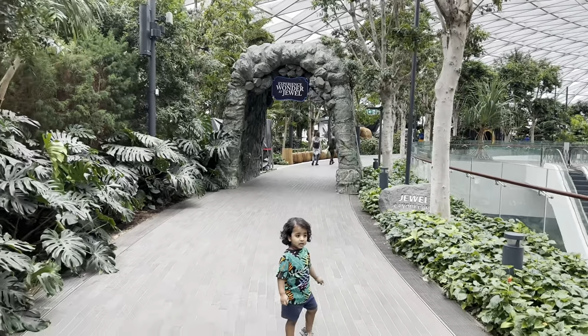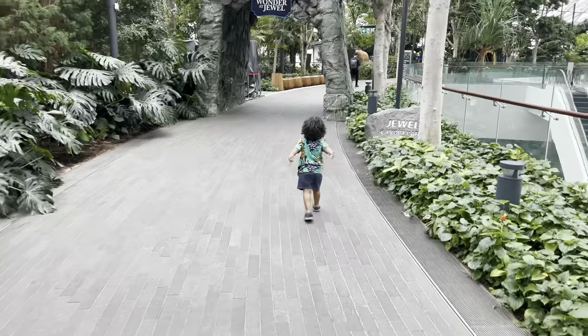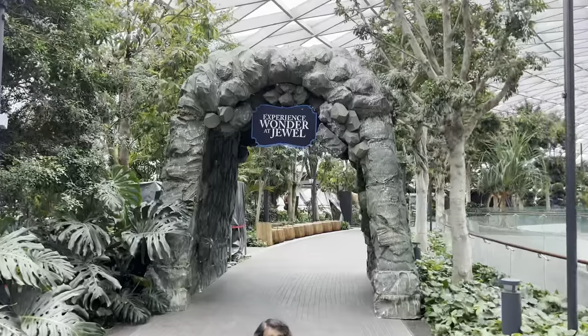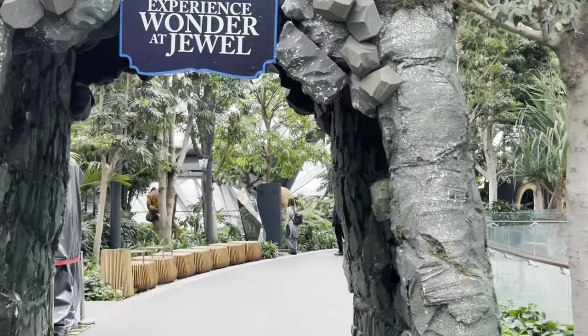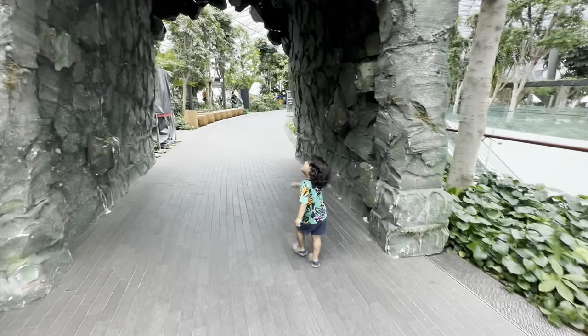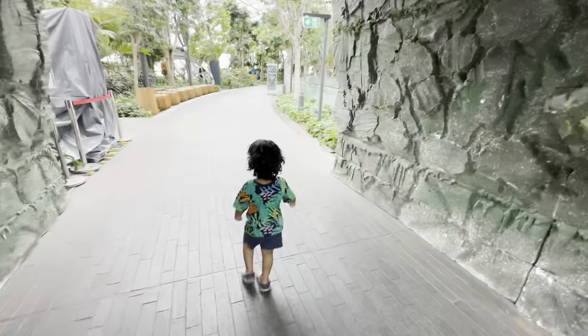In this, we are going to show you Canopy Park. Alright, let's get started. In Canopy Park, we covered three fun attractions, which are the Topiary Walk, the Foggy Bowls, and the Petal Garden.